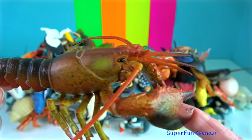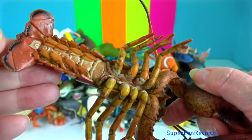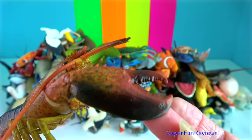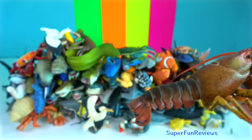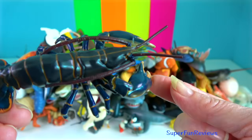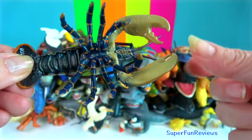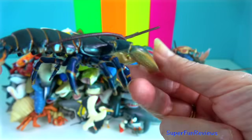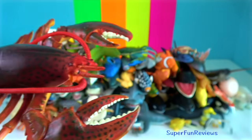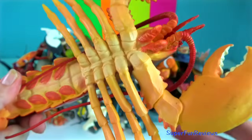Clawed lobster. Lobsters are invertebrates with a hard protective exoskeleton. Like most arthropods, lobsters must shed to grow, which leaves them very vulnerable. Lobster anatomy includes two main body parts, the cephalothorax and the abdomen. The cephalothorax fuses the head and the thorax, both of which are covered by a chitinous carapace.